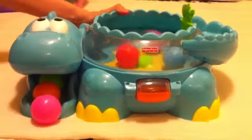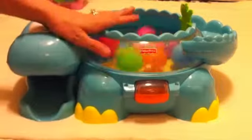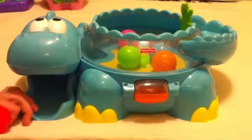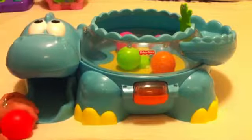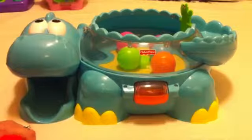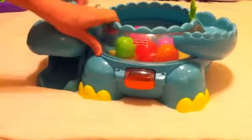The reason I really like him, despite him being very loud, is it shoots the balls kind of all over the room, and the kids have fun running around the room trying to chase the balls. Then my son has a good time playing the game of let's put everything in the room inside the dinosaur and watch it bounce around. His blocks, his mommy's cell phone, anything he can get a hold of, he puts in here, and it has almost like a little trampoline that makes things fly in the air.